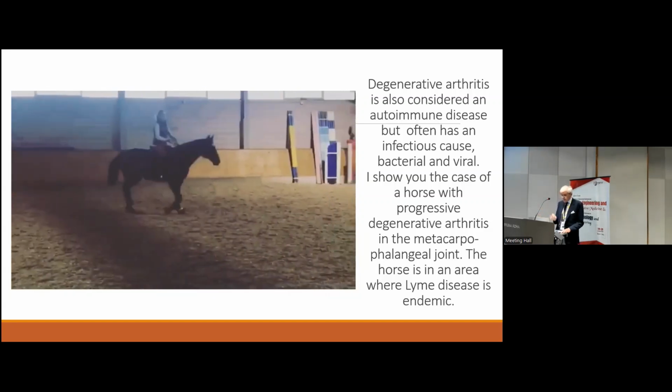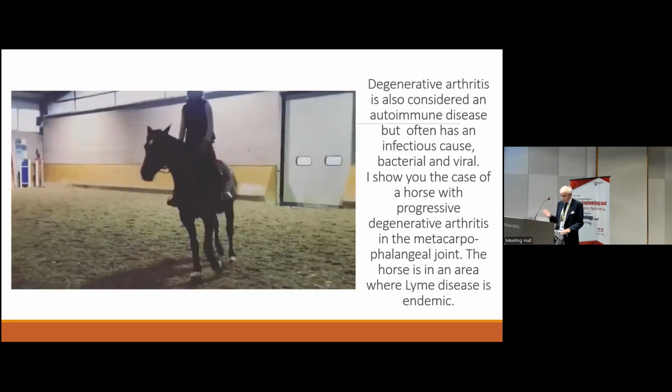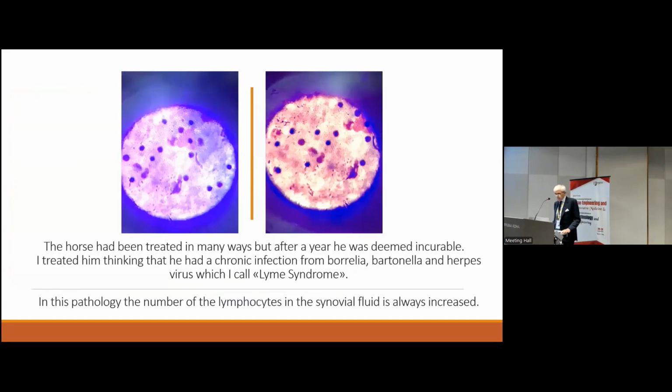It had been 1 year and a half in this situation, and they tried to inject the joint with many kinds of drugs. The horse had been treated in many ways, but after a year, he was deemed incurable. I treated him thinking that he had a chronic infection from Borrelia, Bartonella, and herpes virus, which I call Lyme syndrome. In this pathology, the number of lymphocytes in the synovial fluid is always increased. Not granulocytes, lymphocytes.